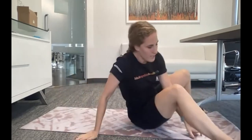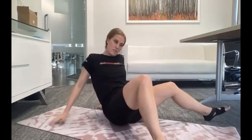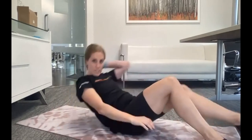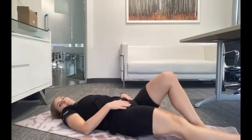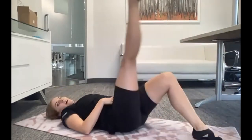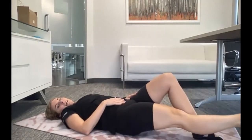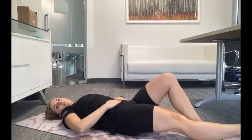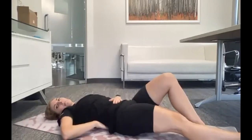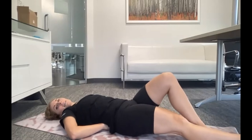I'm going to go on an angle for this. So you're going to do one leg at a time. So I have one leg bent. The other leg I'm going to bring up, out, down, and together. Okay, I'm putting my hands on my stomach to keep my core tight. If you need to put your hands under your back to support your back, you can do that as well.